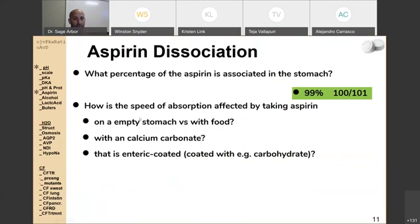This is kind of one of the harder ones of the three. Go ahead and unmute. How do you think it's going to change? So I'm thinking on an empty stomach, the pH of the stomach is still lower, so it should be more associated. With food, maybe your stomach will produce more acid, so probably a little bit more still associated. Right. So it's very true that it will be more associated. How will the speed of absorption be affected? So will the aspirin get into your bloodstream faster if you eat it with food or without food?